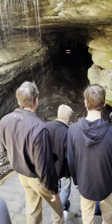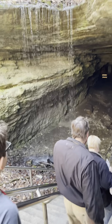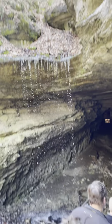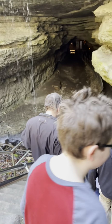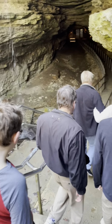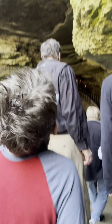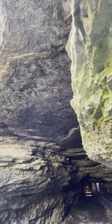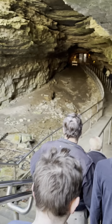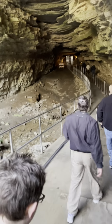I'm not scared. Look at that, it's a giant waterfall. We saw that last night. I got water droplets on my head. Look at that, there's water falling off of it. Wow. Okay, I am scared.